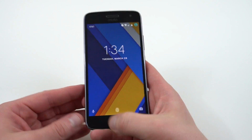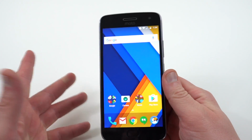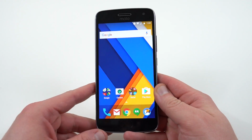The speaker isn't really that great. I've listened to some media, just got the speaker up here at the top. It's really not that loud, and the clarity is not that great either. It's nothing really to write home about. It's definitely not a signature feature of this device.